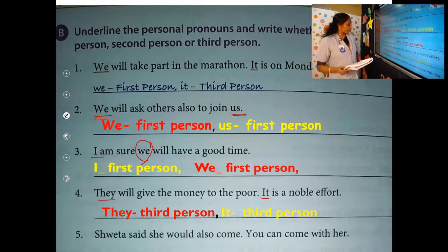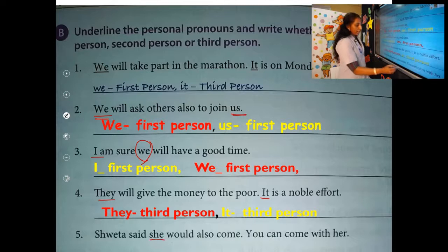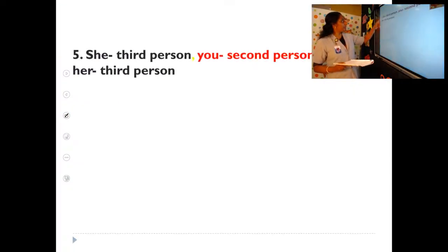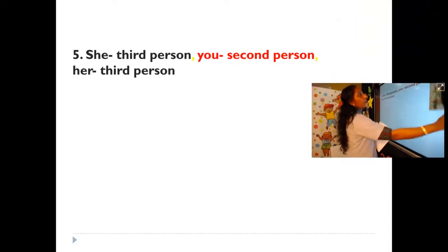Right. Sentence number 5. Shweta said she would also come. You can come with her. Here, which are the pronouns used? Yeah. Here we have one she, and here we have you, and then one more thing, her. 3 pronouns are there, right? So what will you write? She, what person? Third person. You, second person. Her, third person. Fantastic. So look at the answer. Yeah, she, third person. You, second person, and her also third person.